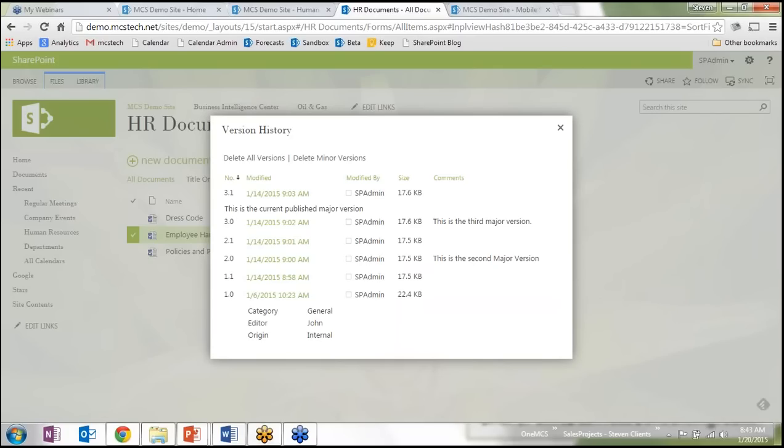But what I can do is make the document library only show major versions to people who have read-only access, but show minor versions to people who have read-write access. That way, anyone within HR who has read-write access can see all the minor updates and see the changes as they're being made. But people outside the HR department who have view-only access will only see the most recent major version of the document.